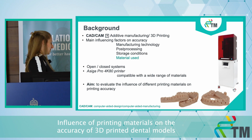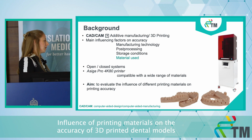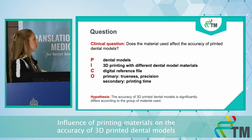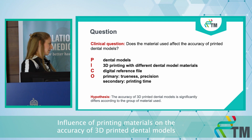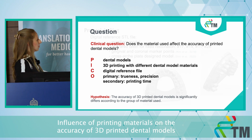And the aim of this study is that we would like to evaluate the influence of different printing materials on printing accuracy. So does the material used affect the printing accuracy of dental models? And our hypothesis is that the accuracy significantly differs according to the type of materials.